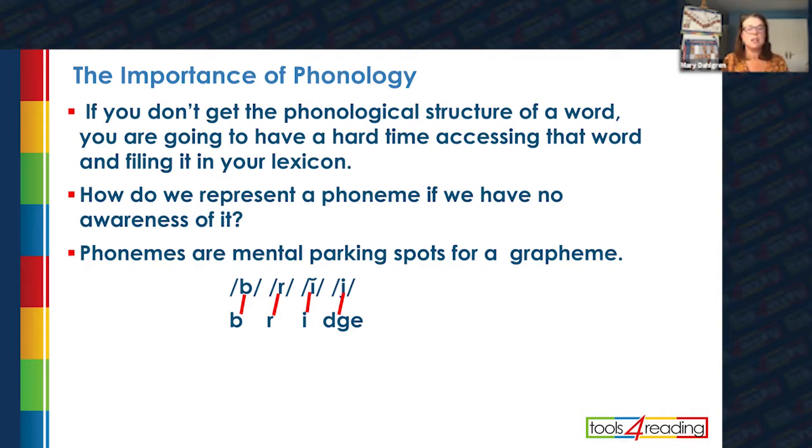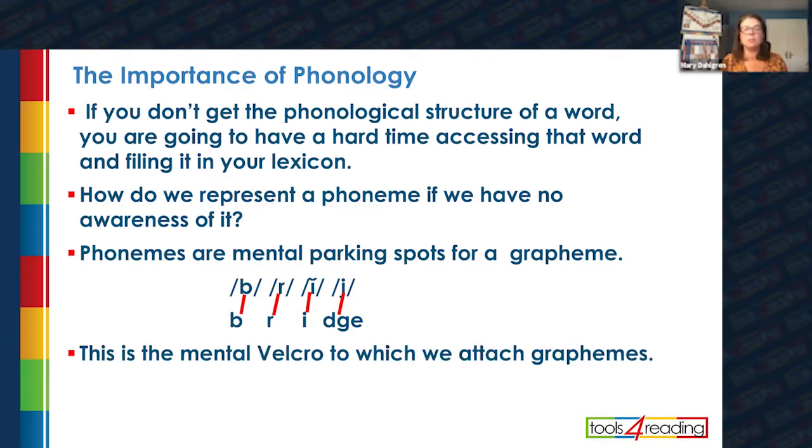Well, the J sound is especially variable. Is it going to be J, not at the end of a word? Is it going to be GE, or is it going to be DGE? Well, that's part of the instruction. I have that sound already, so we've created that phonological representation, and now I know I have some choices to spell that sound. But those choices for spelling will be introduced incrementally over time with lots of practice. That's what a well-designed curriculum does for us. So we say this is the mental Velcro to which we attach phonemes.